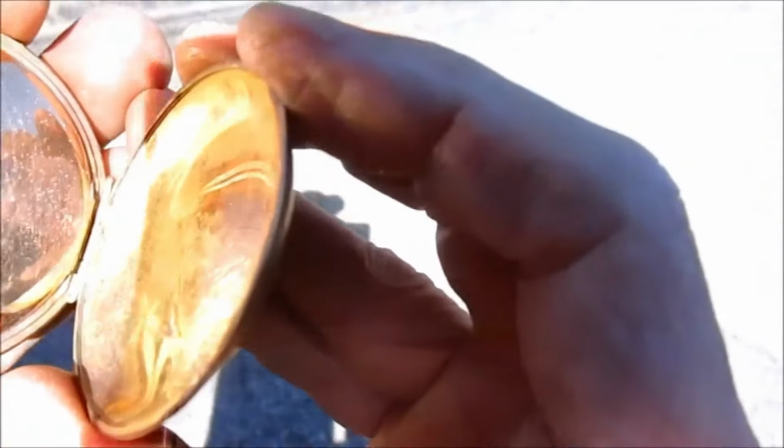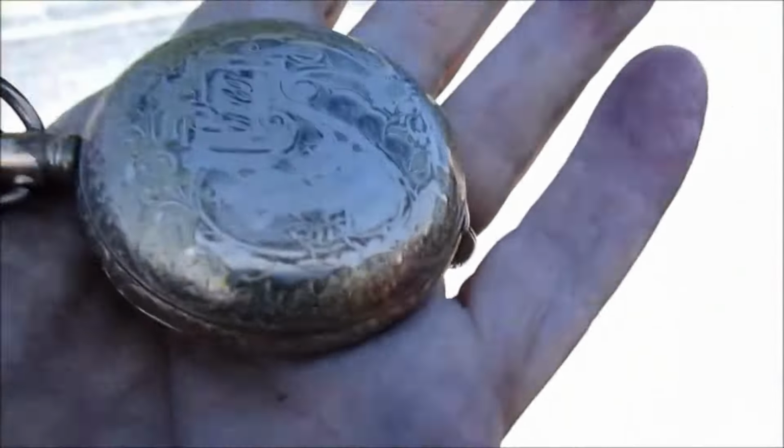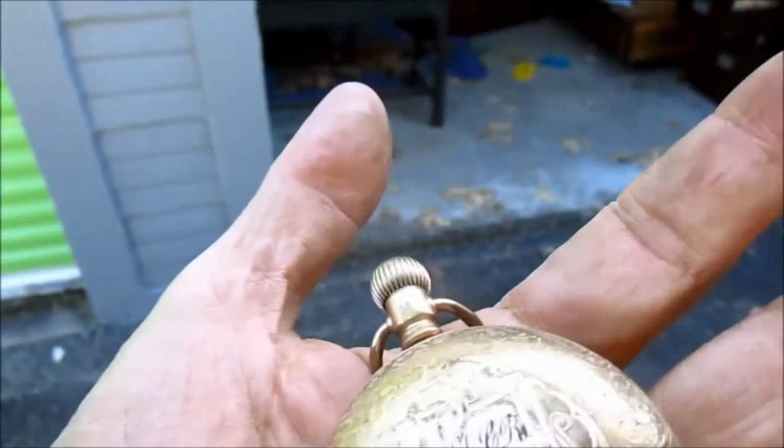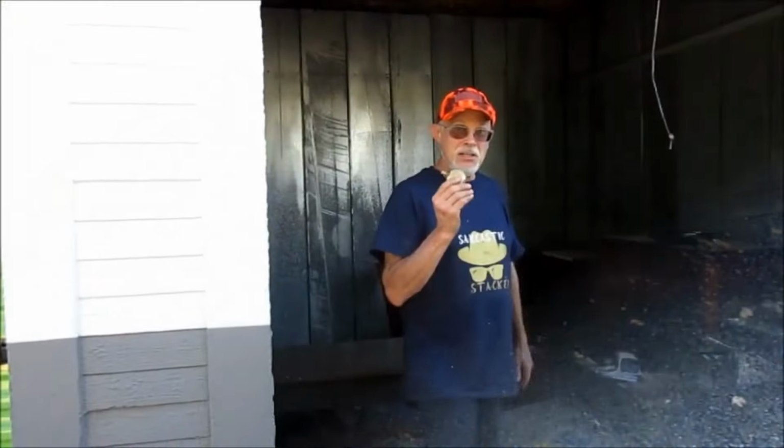How did I get it open before? There it goes. It's initialed. This is gold. Oh yeah. That is really, really heavy. Well over $1,000. I'd say this is probably going to be $1,500. This is a major find.